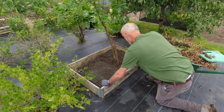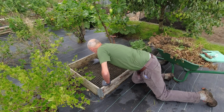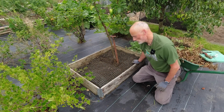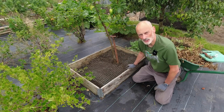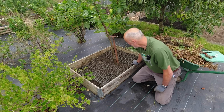There we are, done. And there are a few grubs in there which I got rid of, and there's a snail which is going. But breaking up the soil surface also helps to get plenty of moisture down to the roots of this apple, so it doesn't hurt just to break the surface when you've removed old plants like that.